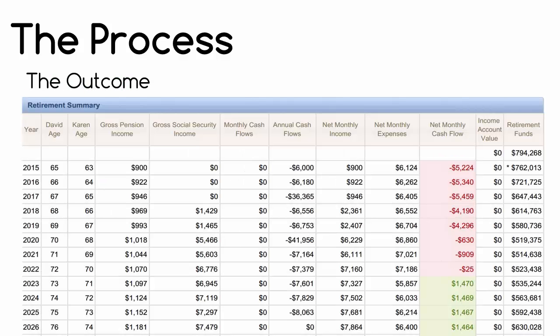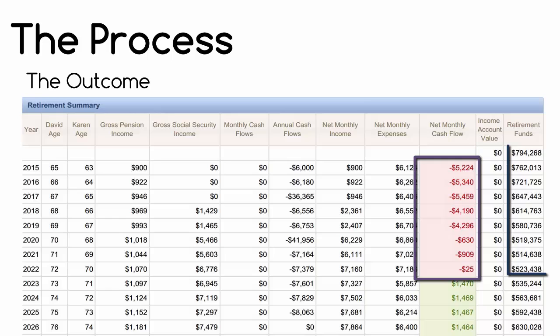Now that we've collected the necessary data, we can see the actual cash flow plan. You will notice the first years of David and Karen's retirement appears pretty painful. They have a serious negative monthly cash flow of over $5,000, which is being drawn from their invested assets. From 2015 to 2022, we see their invested assets diminish from $750,000 to just over $500,000.